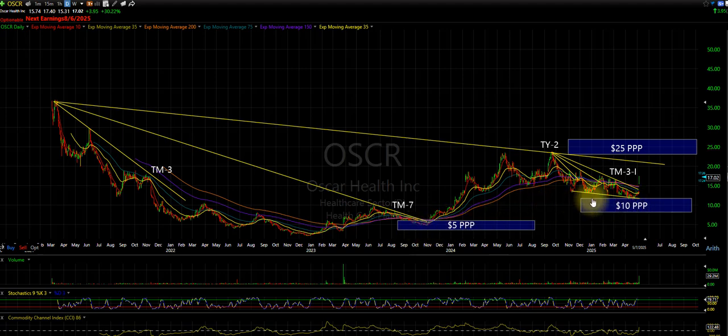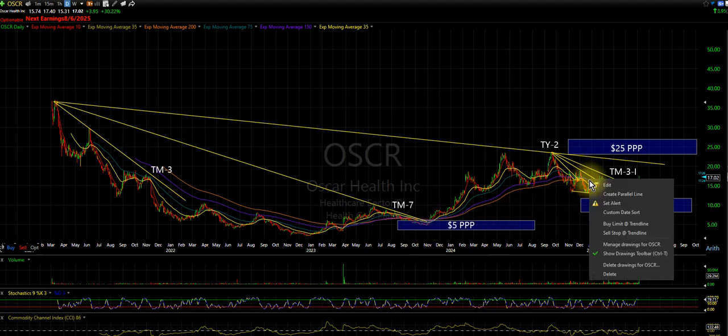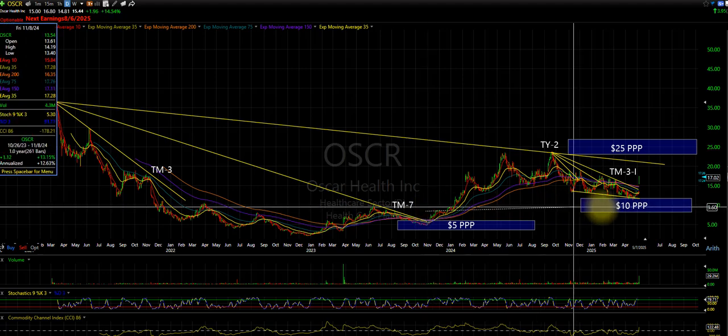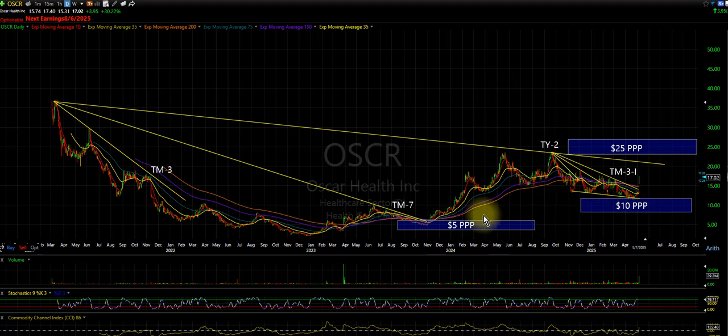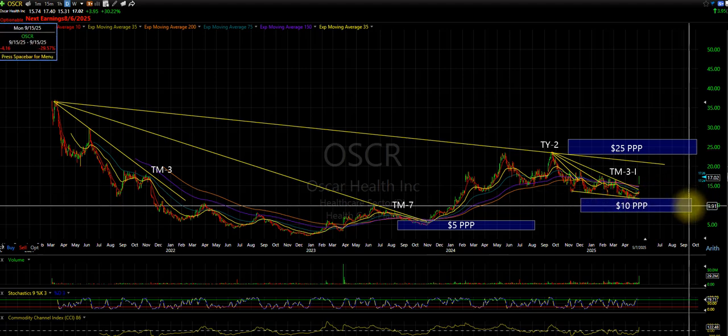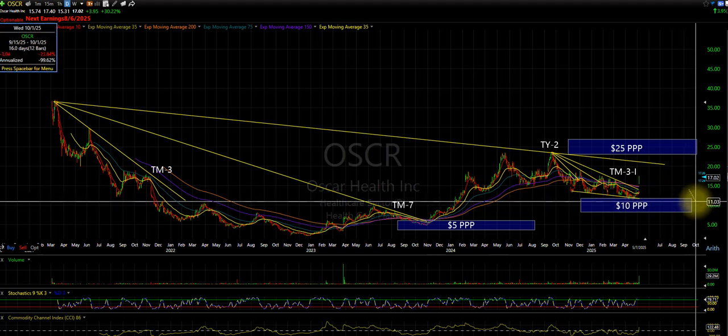It's about 1.5 years on that. Let me see. How many months is that? That is a 1.5 year price squeeze on that. Got the TY-2 set up here. And a pullback from that, again, held above the TM7 cycle. So you have a cycle-based price squeeze right there, right at that $10 psychological price point.